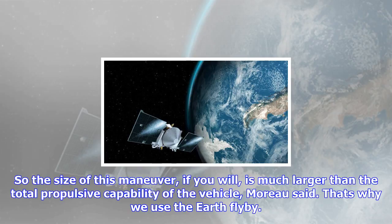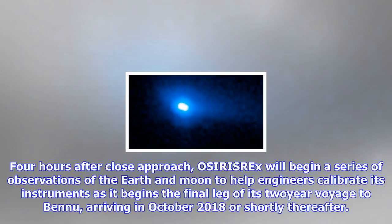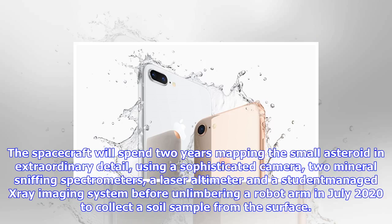The goal is to capture at least 2.1 ounces of material and, depending on the nature of the surface, up to 4.4 pounds. With the collected material safely stowed in a re-entry capsule, OSIRIS-REx will bid Bennu farewell in March 2021, setting off on a 2-year voyage back to Earth. The 100-pound sample capsule will be released in September 2023, hitting Earth's atmosphere at a blistering 27,000 miles per hour before a gentle parachute-assisted touchdown in Utah. Appropriately enough, the spacecraft's name is a convoluted acronym standing for Origins, Spectral Interpretation, Resource Identification, and Security Regolith Explorer.